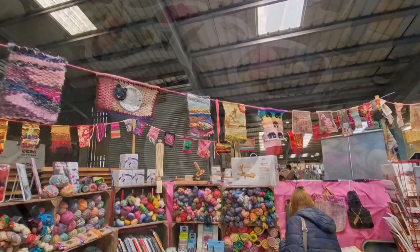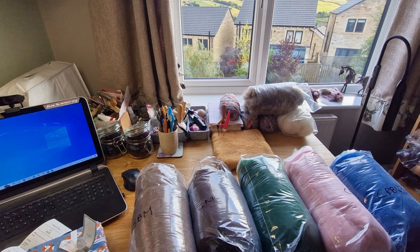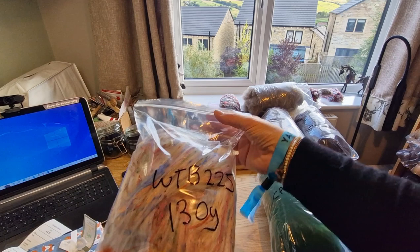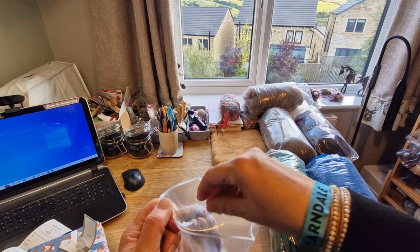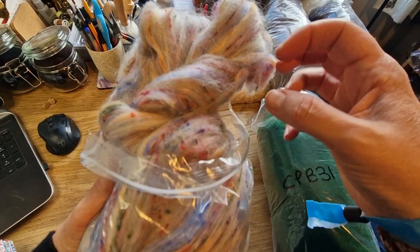This is just quickly my World of Wool haul before Yarndale, and I just sort of sped up the first bit. I bought about 7 or 8 bats of 200 grams each. This one is WTB225, and it is a gorgeous rainbow colour. It's got all speckles of rainbow colours in it, and it's carded, so that's really lovely.